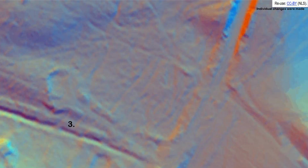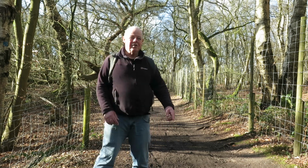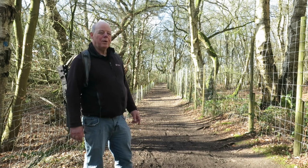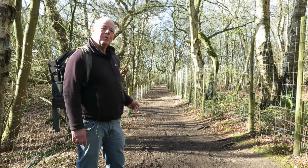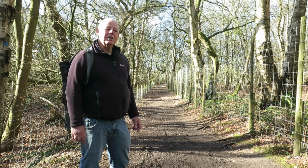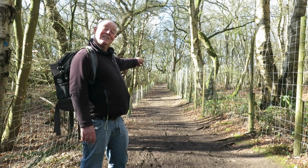I'm now at point 3 on the Lidar image, and you can clearly see here the remains of the man-made defensive ditch and the turf bank running off into the distance, protecting the southwestern approaches to our camp. As you can see on the Lidar image, the turf bank is very distinctive and would have been protected by Roman sudis, or sudes as the correct plural is, tied together to form a defensive fortification, like this.